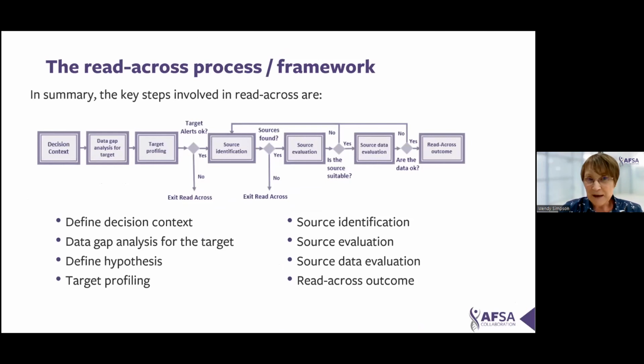So there's lots of steps in performing a read across, and these can be defined within a framework. The one on screen is just an example. Some organisations create their own. There are publicly available frameworks to follow, such as the REACH-RAF, which is a read across assessment framework. In the example shown on screen, you can see there's a number of steps involving your target substance, and then a number of steps involving your source, and then an overall outcome at the end.